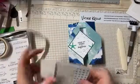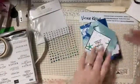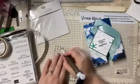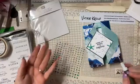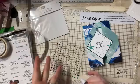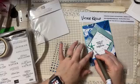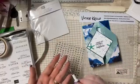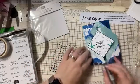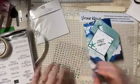So this card can obviously be made with whatever paper. It uses half a sheet of DSP. So it's a great way to use up that DSP that we have. I know I've got, whoa, what color is that? Oh, it's from that bit there. That can go on the card. I'm going to stick that, it is a different size. So that can come here.